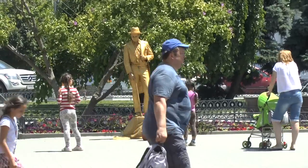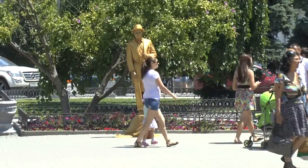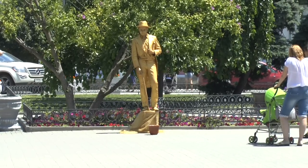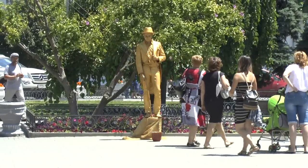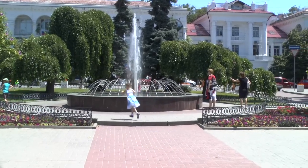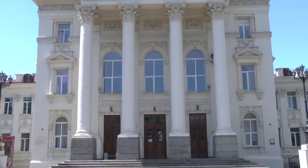And a local mime. That's not a statue, that's a person. It might move. No, it won't move. Another water fountain. And now this is the front view of that Children Arts Center. Beautiful building. It's huge.